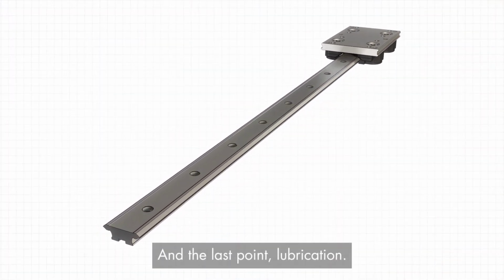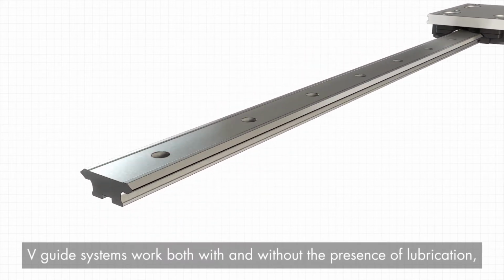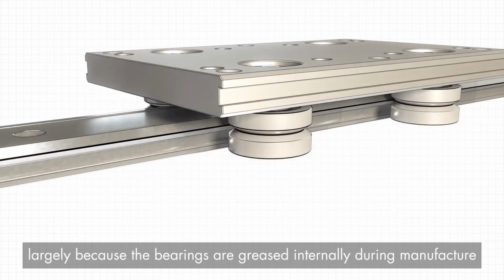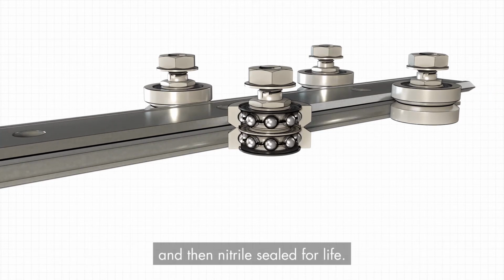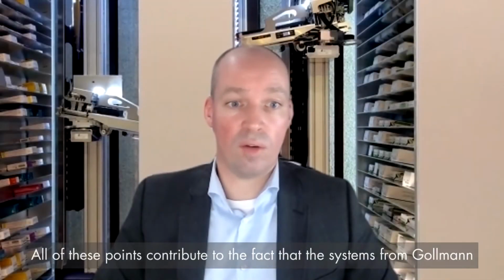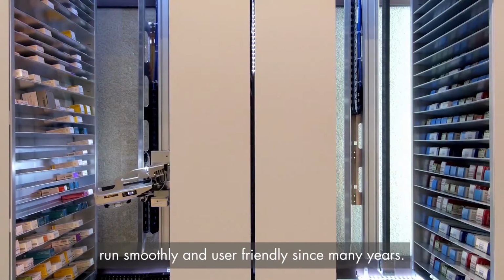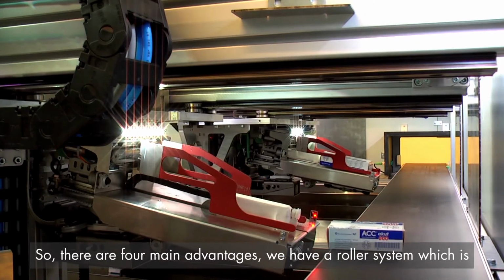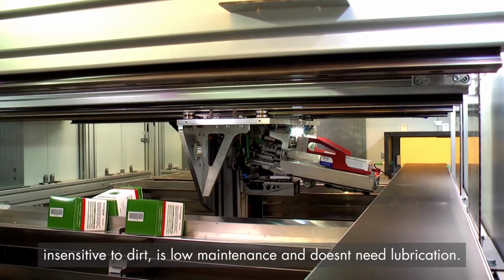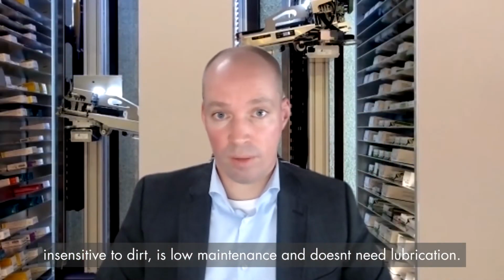And the last point, lubrication. V-guide systems work both with and without the presence of lubrication, largely because the bearings are greased internally during manufacture and then nitrile sealed for life. All of these points contribute to the fact that the system from Goldman runs smoothly and user-friendly for many years. So there were four main advantages. We have a robust system, a system which is insensitive to dirt, you have low maintenance, and you don't need lubrication.